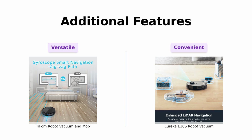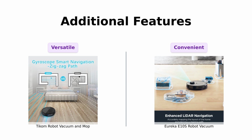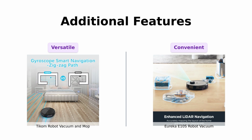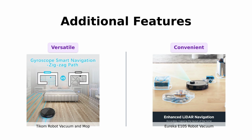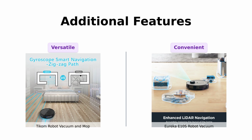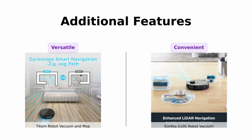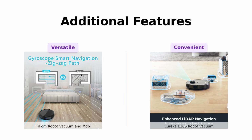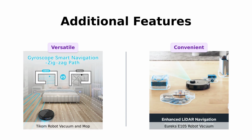Tikom has some cool tricks up its sleeve: 2-in-1 sweeping and mopping, self-charging, and even voice control. Reviewers appreciate its versatility and the effective mopping function. Eureka, though, takes it to another level with a bagless, self-emptying station, a HEPA filter, and excellent app control. It's praised for its convenience and eco-friendly design. Tikom is like the Swiss Army knife of vacuums, while Eureka is like having a personal butler who also happens to be a neat freak.